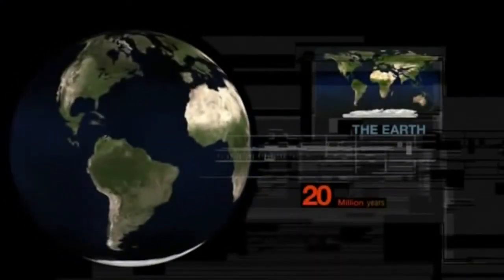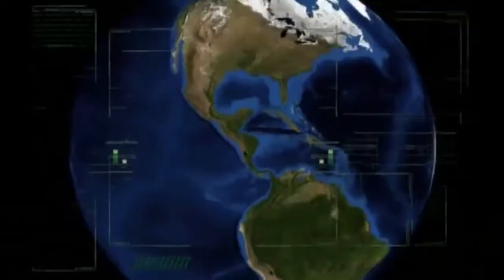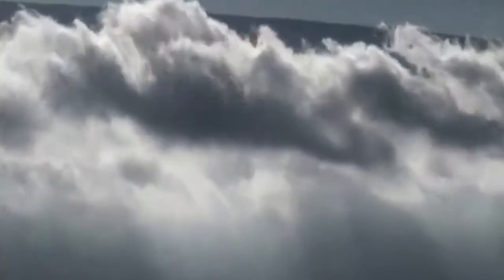Back on our journey, tracing the birth and death of the continents, it is now 20 million years ago. 2,500 miles south of the Grand Canyon, another plate collision is about to take place. The map of the modern world is almost complete. At this time, water flowing freely between the Pacific and Atlantic Oceans still separates North and South America.